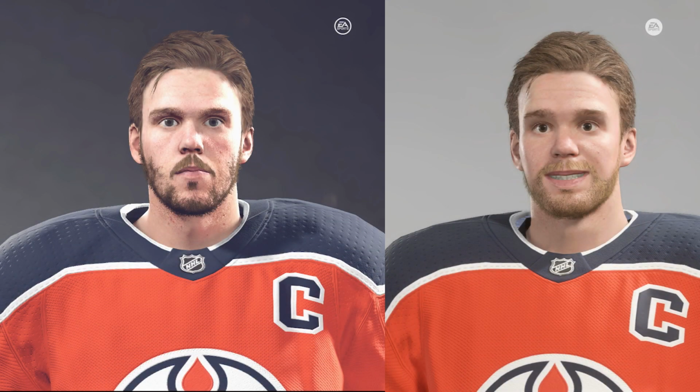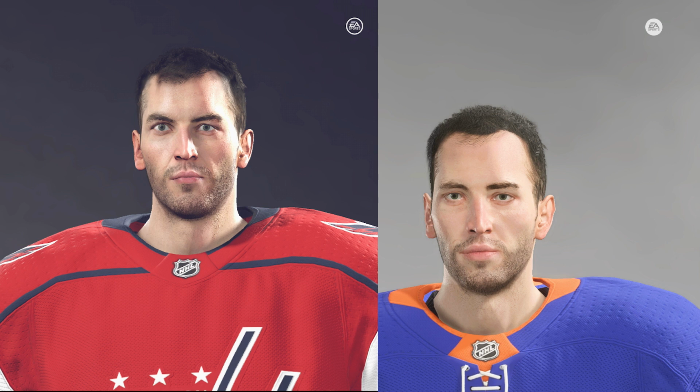So here's Connor McDavid. Funny enough, with Connor McDavid's player model, I had a really hard time getting him to have a normal expression. He always had a smile or some weird motion going on in his face, but nonetheless, he looks younger than he actually is, so I'm not exactly pleased with NHL 22's recreation of Connor McDavid at the moment. Zdeno Chara, again, another guy who looks younger than he actually is. I'm sure Chara appreciates it, but to me, this doesn't really look like him.